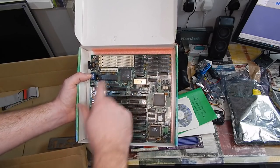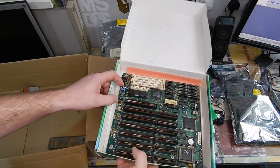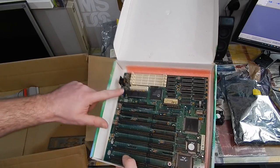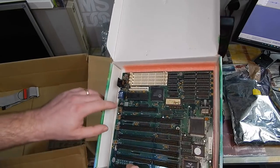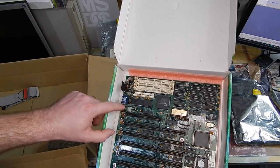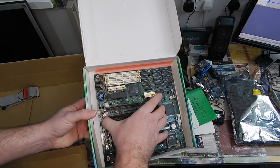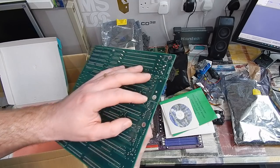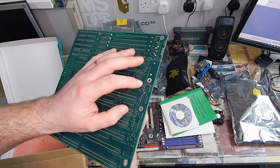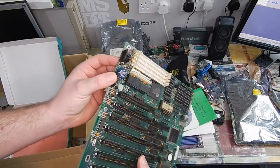AMI BIOS, UMC chipset, and unfortunately one rather leaky battery. So we'll get that cut off and try to treat any corrosion that it might have caused. I can see potentially a bit of damage to one trace here. Doesn't appear to be any corrosion on the underside of the board, so hopefully it's just superficial.